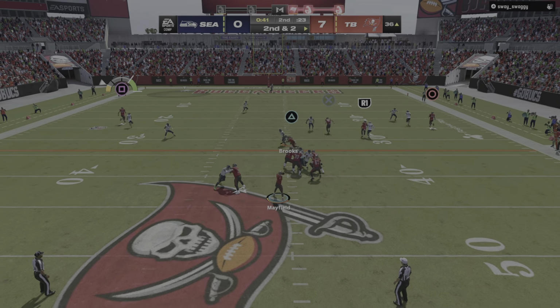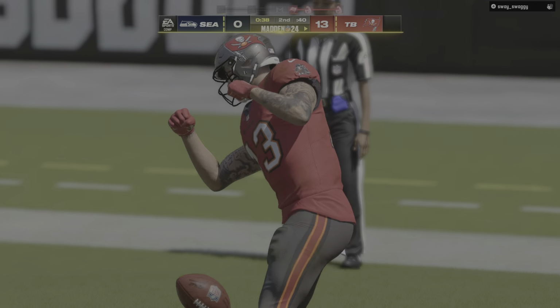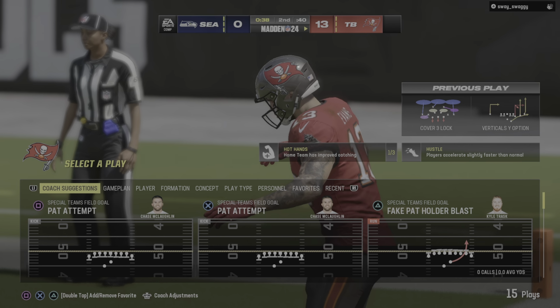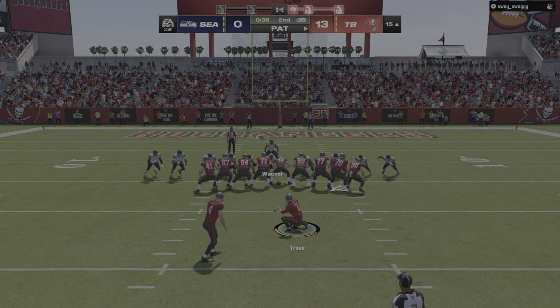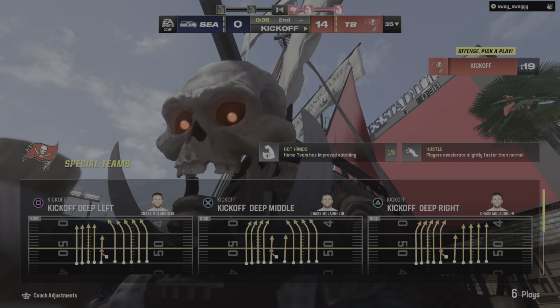Now Mayfield. Oh, he's thinking end zone for Evans. And he's got it. Caught in the end zone. Touchdown, Tampa Bay. Mike Evans, 36 yards. And the Buccaneers will extend their lead in the final minute of the half. Extra point by McLaughlin is up and good. And it's now 14 to nothing.